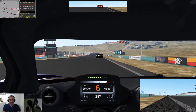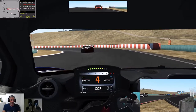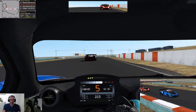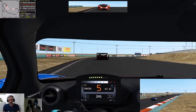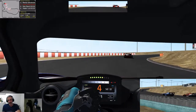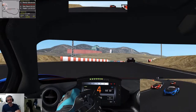But other than that, I think the circuit looks fantastic. Corti's done some changes to some objects around the track for me. So he's replaced the start finish lights, pushed those further out so they can be seen from first and second position. They couldn't be seen previously.